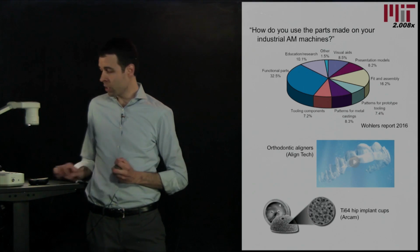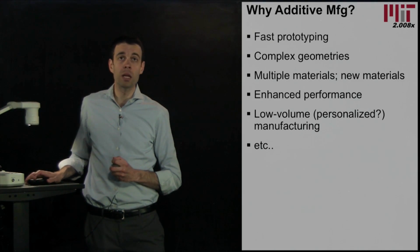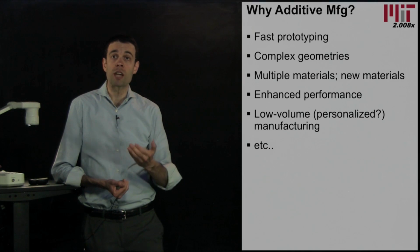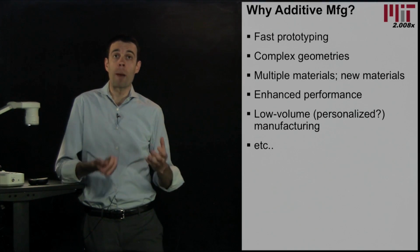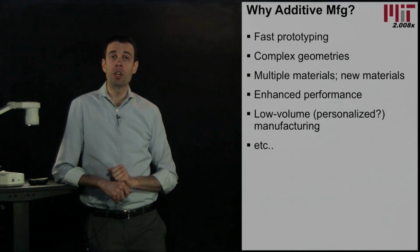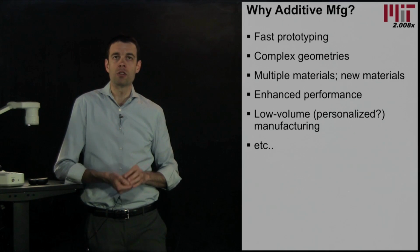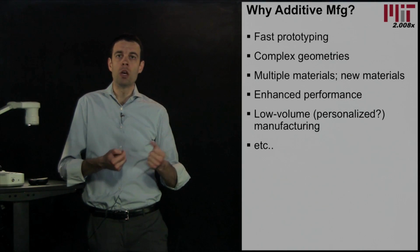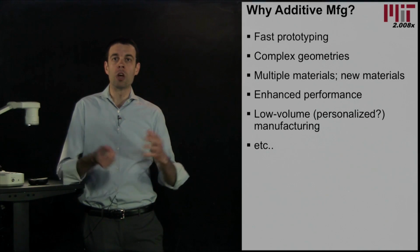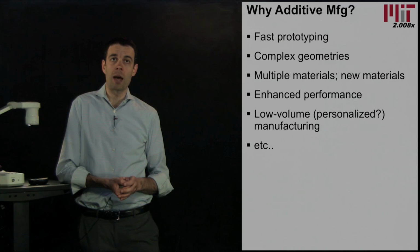So for these and other applications, why do we use additive manufacturing? An incomplete list I came up with says first, fast prototyping. The earliest application of 3D printing was rapid prototyping, and that's what it was called. Of course, we realize that 3D printing can also make complex geometries, internal cavities, and contorted features that we can't even imagine to create using machining or injection molding, unless, for example, we need to assemble many parts together with a lot of labor and a lot of design time.